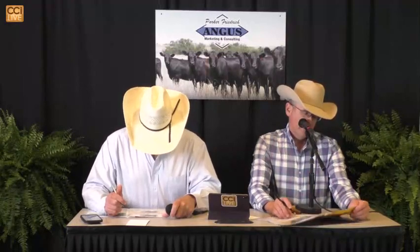All right, now lot 7A and 7B. They're unsexed, ambitious embryos out of a Surpass daughter. Absolutely gorgeous female, goes back to the great Lucy tribe on the bottom side. Unique pedigree combination here. 7A or 7B, unsexed, ambitious. Your choice, 7A or 7B, number to buy. I'm at 500, now 7.